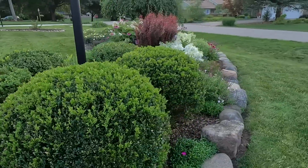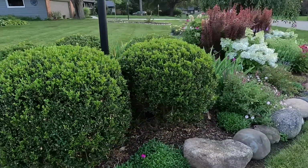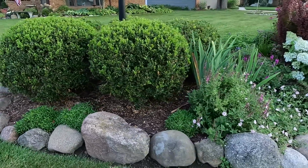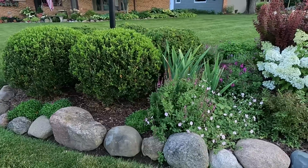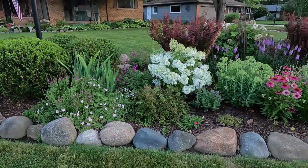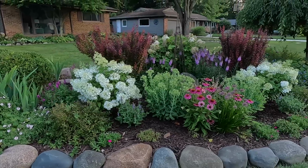The boxwoods have appreciated the extra water, and I did come through and trim them up at the base away from the ground so they get a little bit better air circulation, and they seem to have perked up a bit since doing that as well. Sometimes they just need a little rejuvenation pruning.